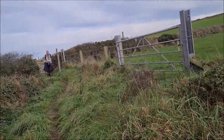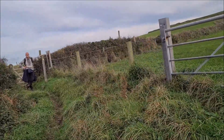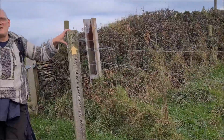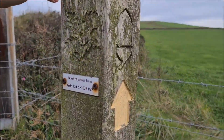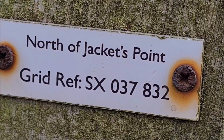Do you think that this is a bigger chunk than the chunk we did the other day? It's slightly. About a mile down to Jacket's Point there. Yeah. So I think maybe it is slightly further, but the issue is that it is a lot more hilly. So it's a lot more hilly this way, really twisty.